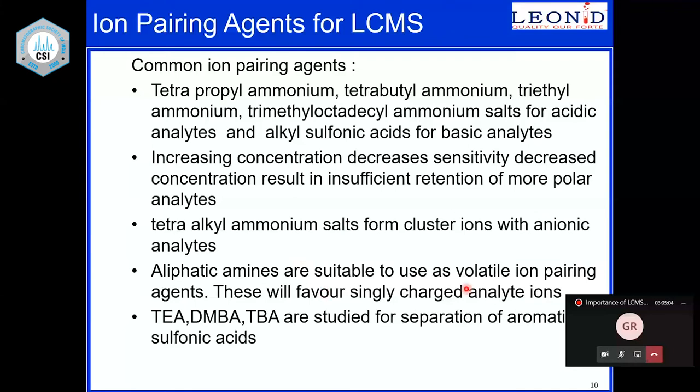So this is the change that has happened now. Aliphatic amines are the most suitable ones for LCMS applications. These will favor the singly charged analyte ions. Triethylamine, dimethylbutylamine and tetrabutylamine are all studied for suppression of aromatic sulfonic acids.